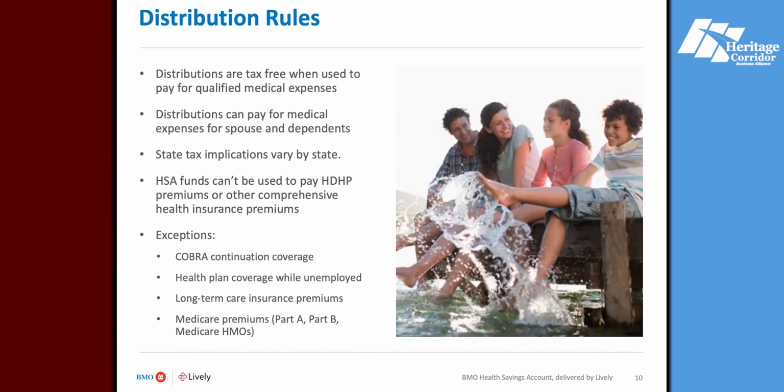over contributions, and the BMO HSA debit card with Lively will not let you make a purchase that is not HSA eligible. I have heard a couple of horror stories from companies who say, oh my gosh, my employees had a debit card. They didn't understand how the HSA worked. And you know what? They went and bought beer using their HSA debit card, and now it's a mess. Well, your BMO HSA with Lively debit card's not going to let you do that.